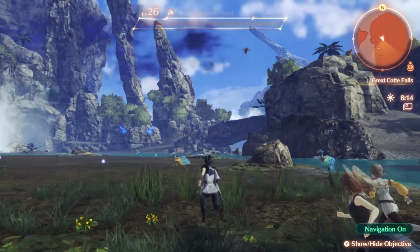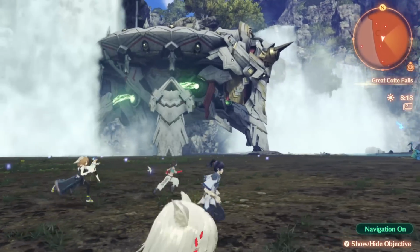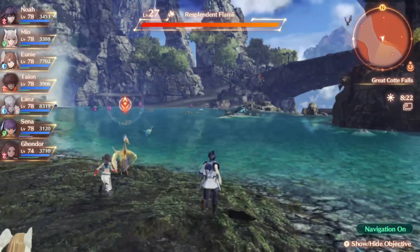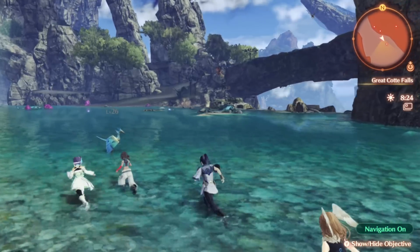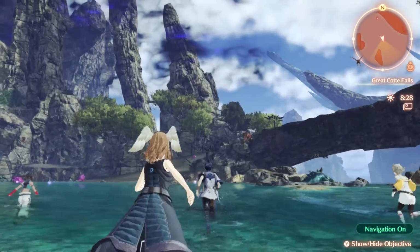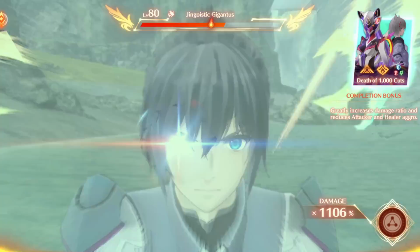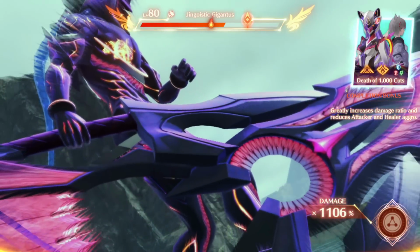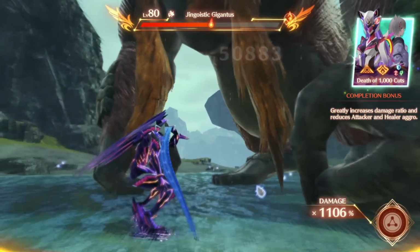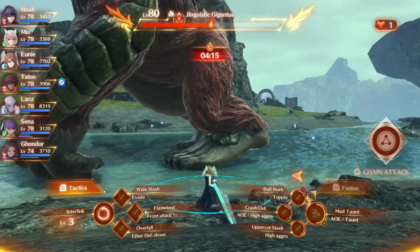Xenoblade Chronicles 3 really does laugh in the face of so many other games. There's so many other Switch games that have people saying, oh, the hardware's just not capable anymore, developers need stronger hardware, and while that may be true in some aspects, Monolith Soft have delivered something truly breathtaking with this game. Xenoblade 2 was already looking very good, but 3 is both artistically and technically way above. Xenoblade 2 in handheld mode was just this big old blur, but 3 manages to look really, really good.